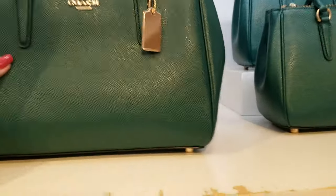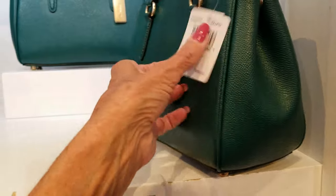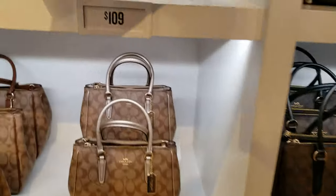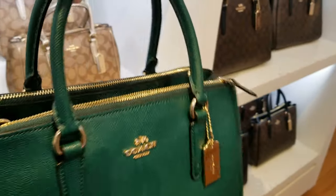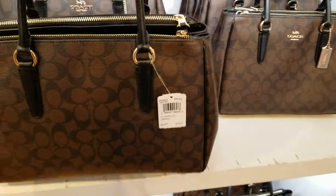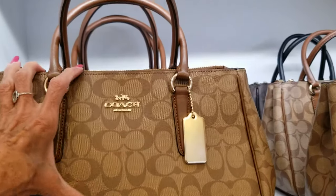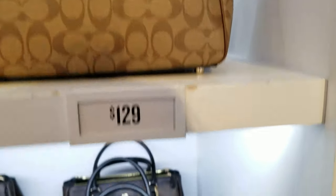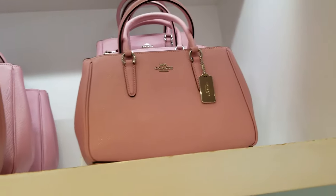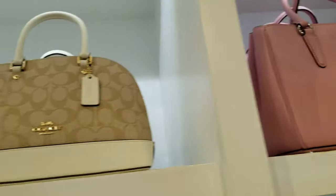These are $129 and $109. I love green. $109 and the $129. It's a little bit bigger bag. These look like to be $149. $149. The smaller size, $129. Of course, they got the pretty ones on the top. $129, $149. I would believe that's $129, $149, and these are $89.